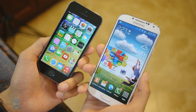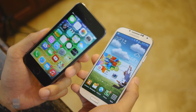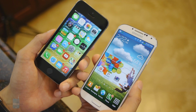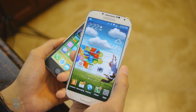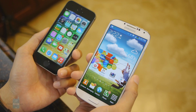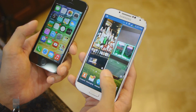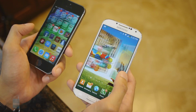Under the hood of both handsets, they pack some very sweet processors. On the iPhone 5S, it has a one-of-a-kind dual-core 1.3 GHz Apple A7 processor, which is based on 64-bit architecture, something we haven't seen in the mobile space before. While on the Galaxy S4, it packs a 1.9 GHz quad-core Qualcomm Snapdragon 600 processor with 2 GB of RAM. Now, both are pretty sweet processors, but we're going to give the overall performance to the iPhone 5S. It's just by far more responsive and instantaneous with its operations.